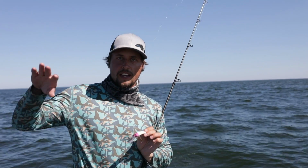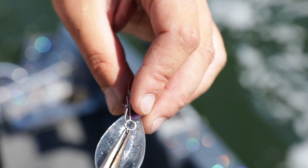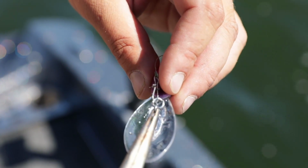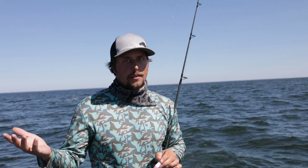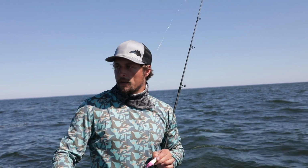If it does kick off to the left or to the right, you're going to want to tune it. So you want to bend the eyelet that's attached to the bill. You're going to bend it either to the left or to the right, and that's going to make that lure come back to the middle and run straight down. Other lures, such as a Rapala with a Tail Dancer, usually run pretty true right out of the box. So they're going to dig deep and go straight down.